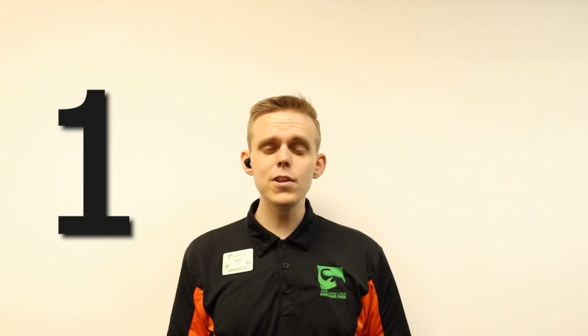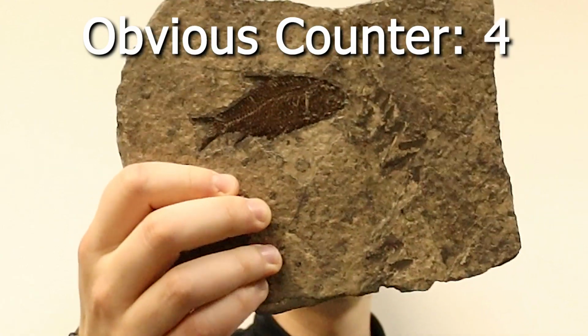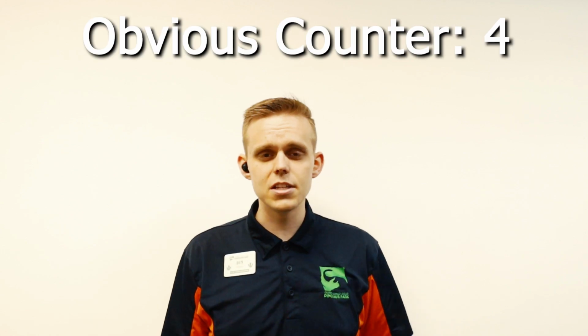Today I'd like to propose 3 different ways that we can look for those signs of ancient life when we are identifying if something is a fossil. Number 1, look for the obvious signs that something used to be alive. For example, this specimen right here. This is very obviously a fish, so this is probably a fossil. However, it's not always this easy to identify those obvious life signs.